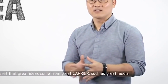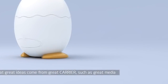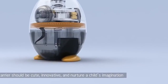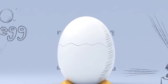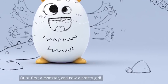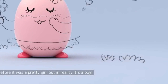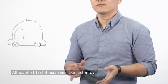It is our belief that great ideas come from great carriers, such as great media. And this carrier should be adorable, cute, innovative, and nurture a child's imagination. This is our Agar. It looks like an egg, but to a child it could be a monster. Or at first a monster, and now a pretty girl. And before it was a pretty girl, but in reality it's a boy. Although at first it may seem like just a toy.